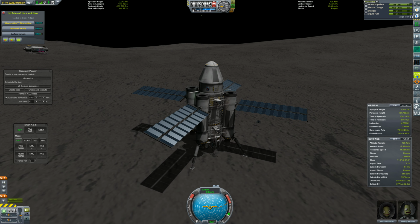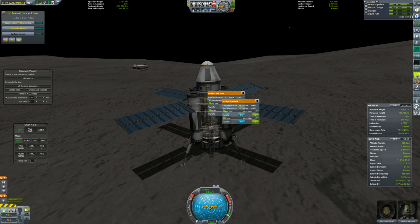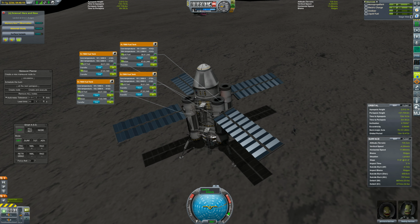Alright, we got both crew back on board, and to be honest, there's nothing more to do on the surface. So we're gonna prepare to go back out into orbit and meet up with our transfer stage. Now, a whole bunch of the ship we're actually going to leave behind.